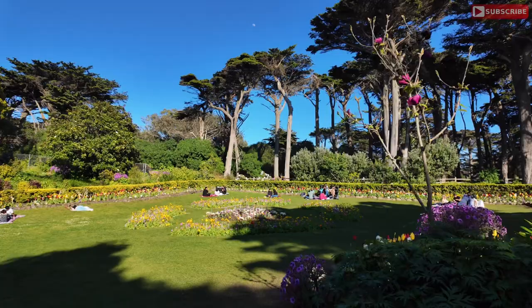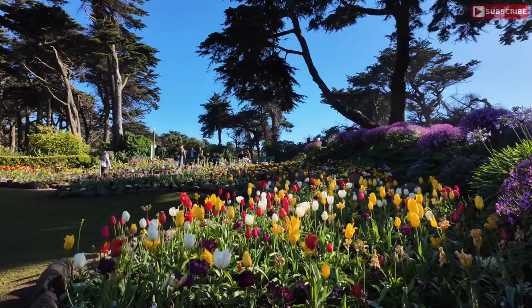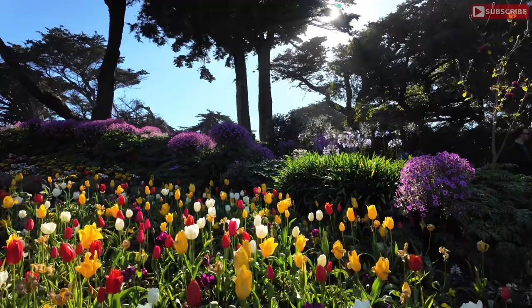But look at these tulips right here. So where a vibrant sun is at. They're all standing right here in the middle. So it was hard for me to just get a shot, even frame a shot. But this is a cool little area right here. And again, it's time for a slow-mo.